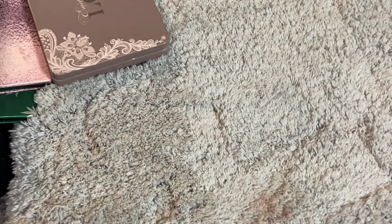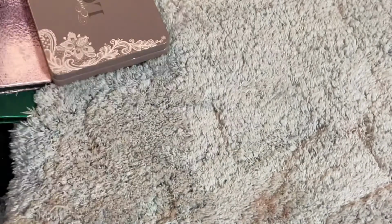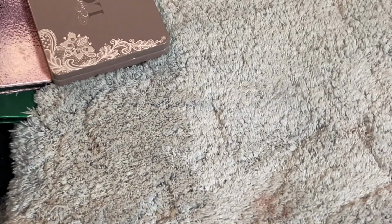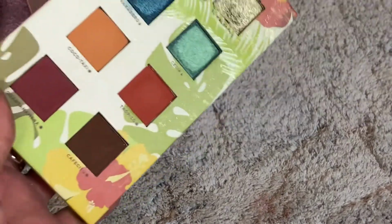This is the High Times palette by Midas Cosmetics. Definitely very fall. I can hear my neighbor. I know you guys think I'm crazy, but I can hear my neighbor outside going, damn, she has a long palette. This is the Alamar Cosmetics Rineca del Caribe. Everybody likes this palette for that top right shade, and it is outstanding. It's really beautiful.